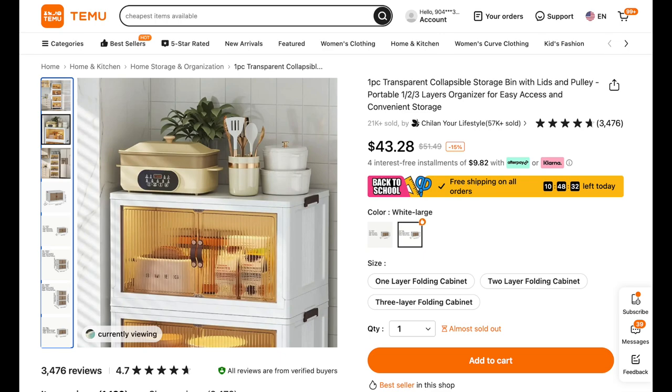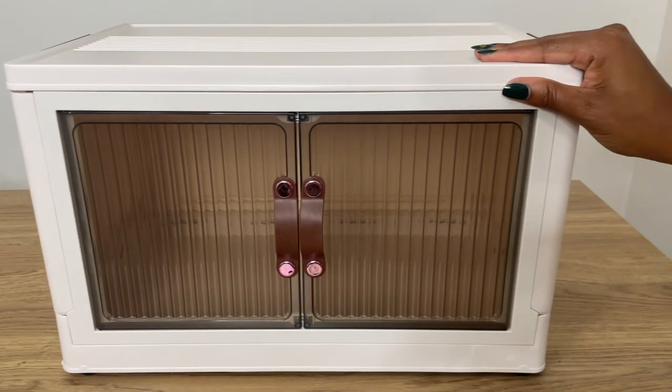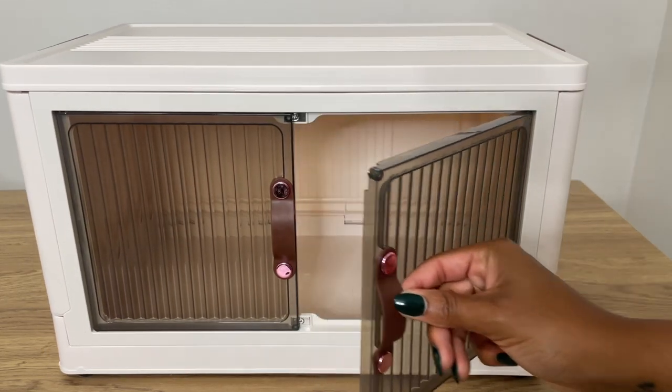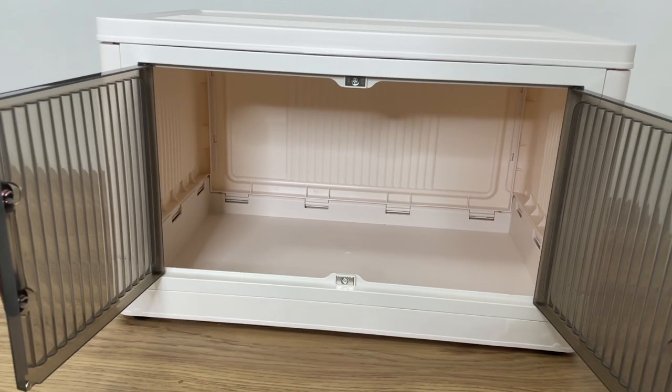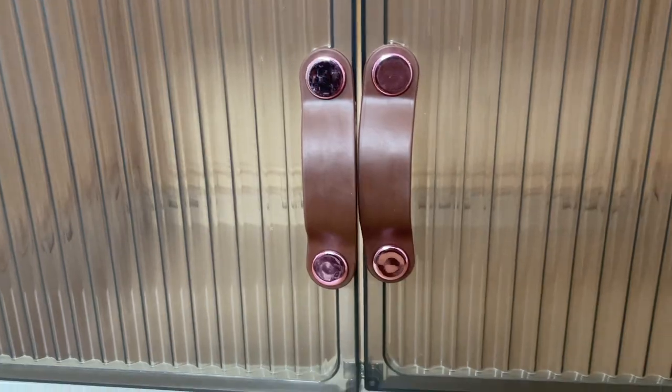Now these stackable bins, you guys, are so cute, and they can be used in any area of the house just because of how cute they are. I love the ribbed plastic and the faux leather pulls with the magnetic doors. I got a medium, but they also come in large with the option of 1, 2, or 3 tiers. I also love that they're collapsible as well in the event that you need to save some space.